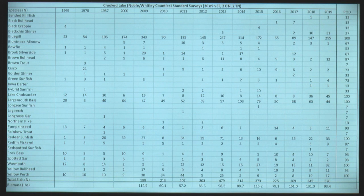Again, this is just talking about the numbers we've caught. I have all the information on links and all that good stuff, but that's a topic for an entire meeting. I just wanted to show you what information we have out there. It gives you a complete list of what species we've seen over the years. I did have one thing that the research biologist sent me that I thought was kind of interesting.